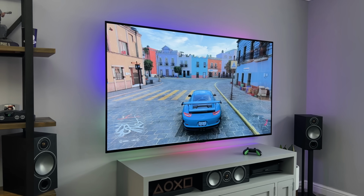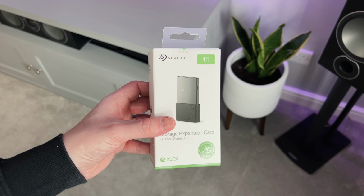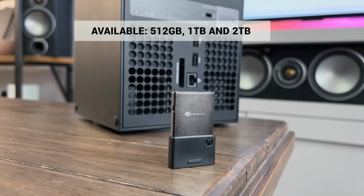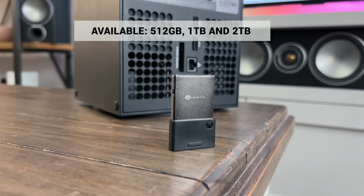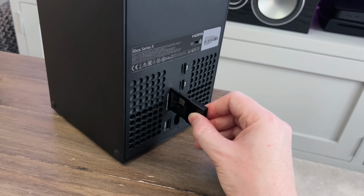So games like Forza Horizon 5 and Back 4 Blood. The only external drive at the moment that is supported is the Seagate expansion card. I'm using the 1TB option, but it's also available in a 512GB and a 2TB too. But these are not cheap, but if you need to expand the storage on your console, these are very useful.